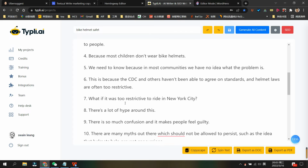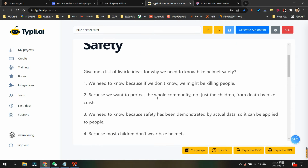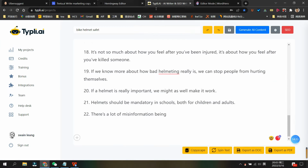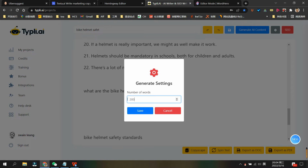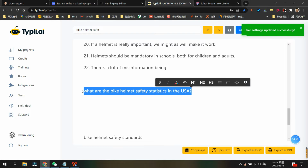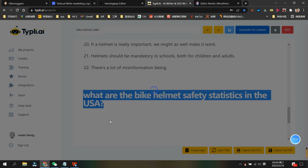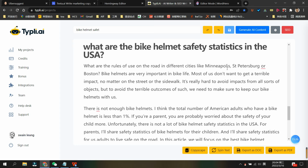And we set the listing content pattern. It is generating a list far more than I expected. So in this way, step by step we can finish the full article. Do I like Typli AI? Yes, I like it. It is a tool we need to train ourselves to adapt to it. And we are able to control the writing output. I will do another video using Typli for this topic.